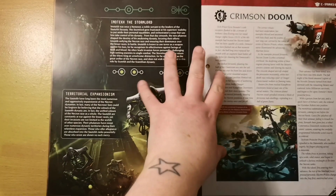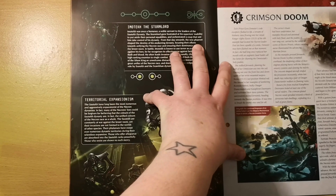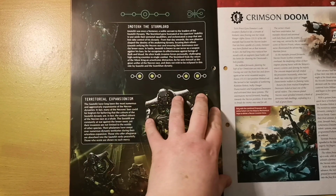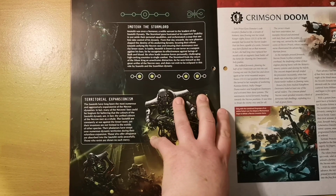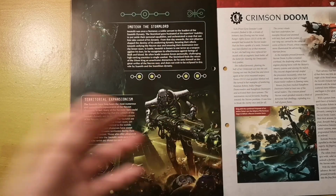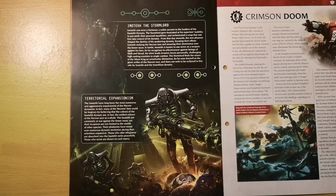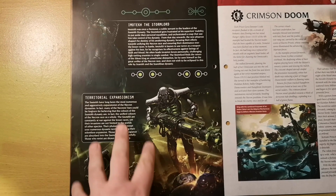So a very militaristic Necron dynasty here, which are very poised and ready to fight off anything and everyone. We get a bit of information about the Stormlord Imhotep as well, who was once a Nemesor, a noble servant to the leaders of the Sutek dynasty. The Stormlord himself grew frustrated at his superiors' inability to put aside their personal squabbles and orchestrated a coup that saw him take control of his dynasty. So, pretty cool information, and it shows that the Necrons are not above infighting, which is the main thing about them, which makes them stand out quite heavily from a lot of the other races.